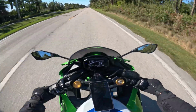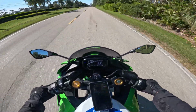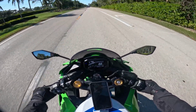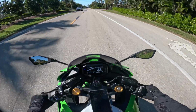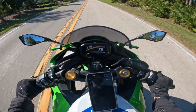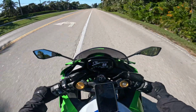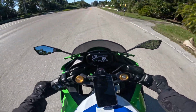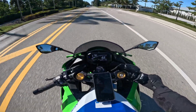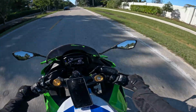Jeez Louise. It's just so intoxicating because it sounds so good at high RPMs. Why would you need a 636, baby, when this thing sounds so good? Oh my dear God. And it can still go fast. That's the thing. Just because it's only got 80 horsepower doesn't mean you can't get pulled over speeding.